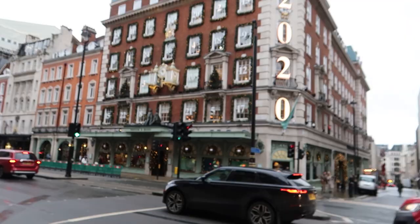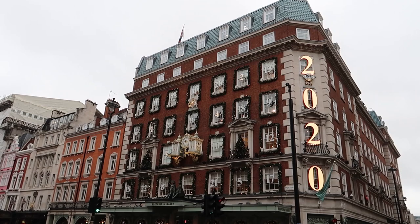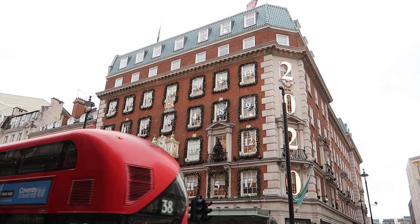But yeah, it looks fantastic. And the window display, which I will show in a sec, is an advent, which is so cool. Right, you don't need my ugly mug in that shop, but look at this building. It's absolutely beautiful. And you can see in each of the windows is a number. So it should be lit up on the 5. It's not, I'm not sure what that's all about. But yeah, 2020, the red buses are going past. How cliche, London. But it looks beautiful.